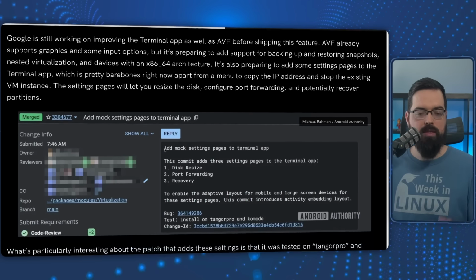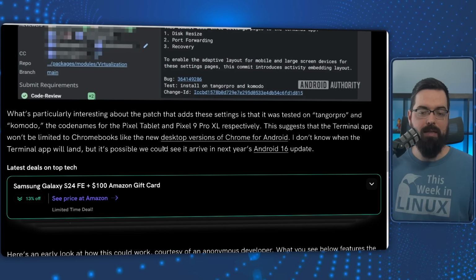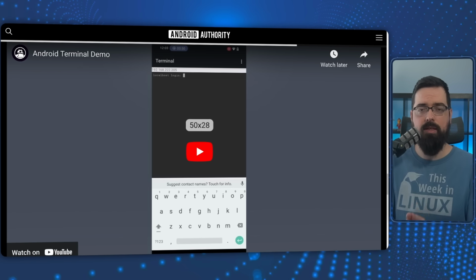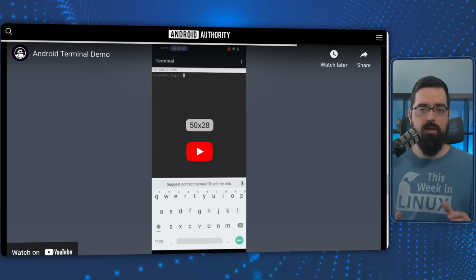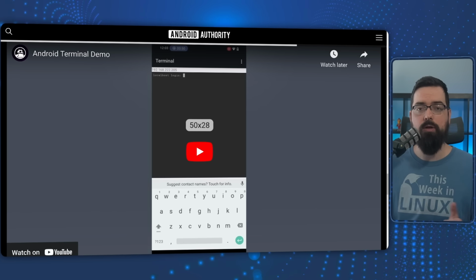We don't know when this is coming out just yet, but they suspect it to be available in Android 16. Now, Android 16 is not expected until next year, so there is still a bit of a wait. But if you would like to check out the terminal demo, you can check it out at the link in the show notes from Android Authority.